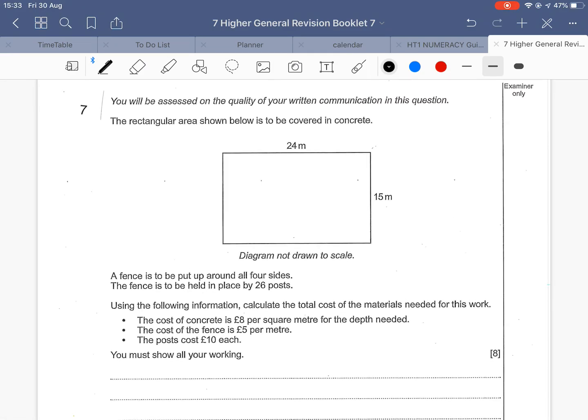Okay, question 7. You're assessed on the written... I don't think I did the OCW bit for the last question. That was OCW. Oh dear.